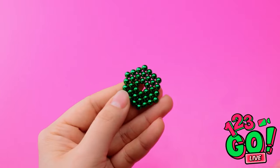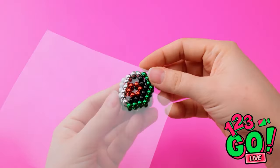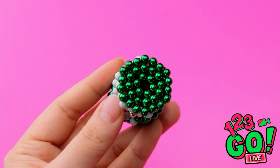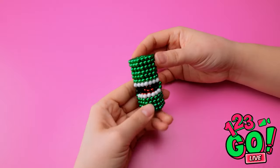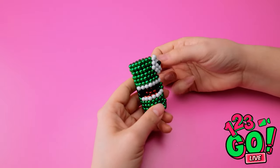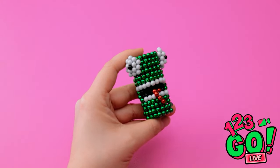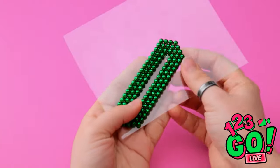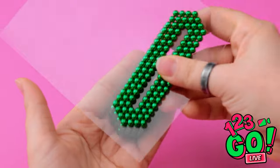I know! I'll stack the magnetic beads. I'll mix in some different colors. I'll use a plastic sheet to make some gaps. Then I'll keep going. Now I can remove these beads. And I'll add some eyes. Now for the next part. I'll build up the layers. This is gonna be the body. This is so much fun!